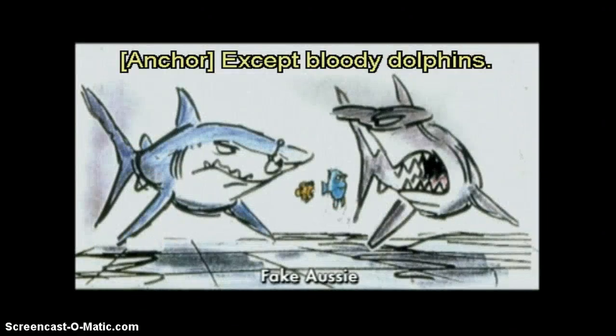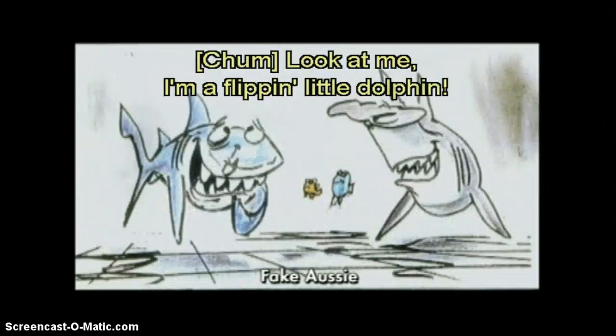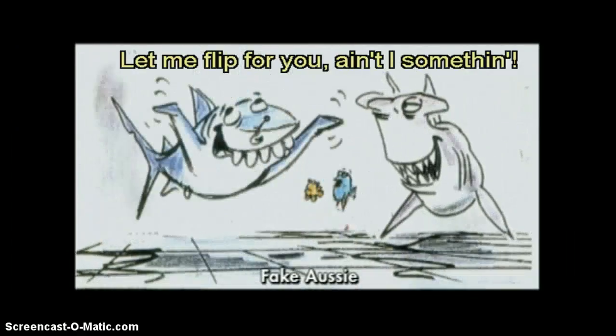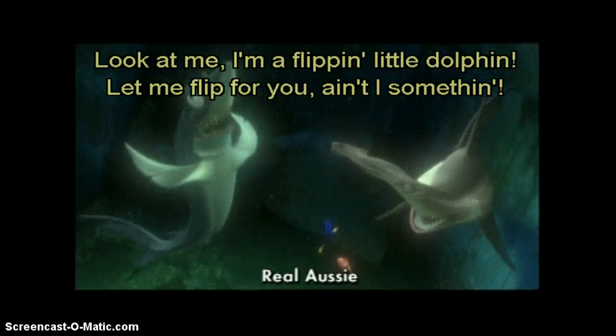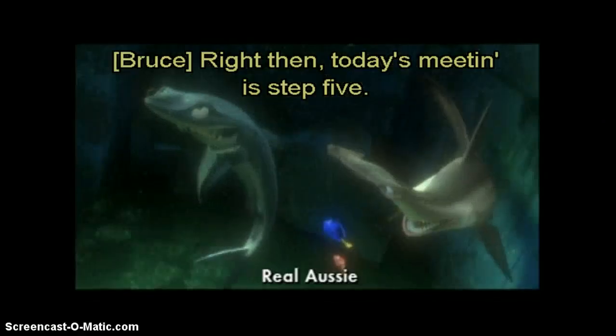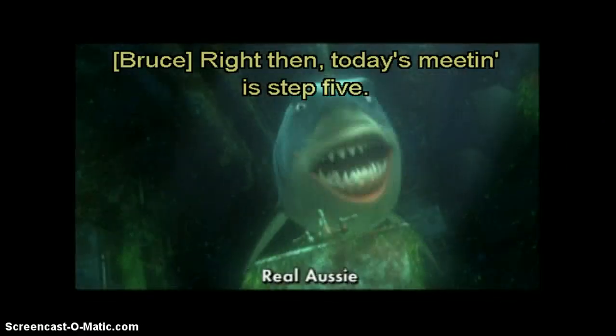Except bloody dolphins. Except stinking dolphins. Oh, look at me, I'm a flippin' little dolphin. Let me flip for you, ain't I something? Right then, today's meeting is step 5, bring a fish friend.